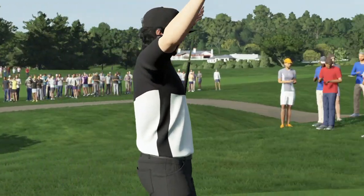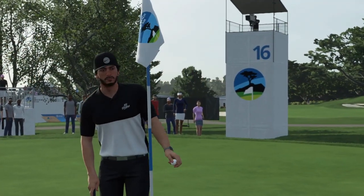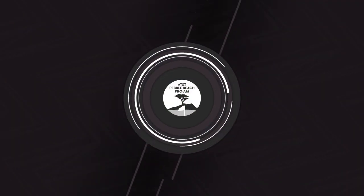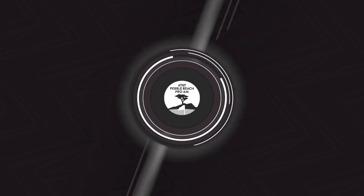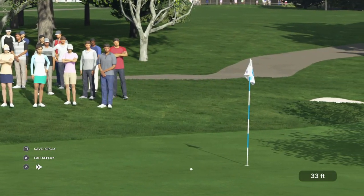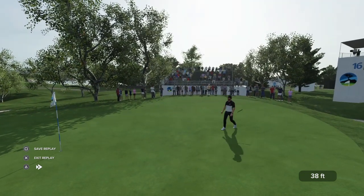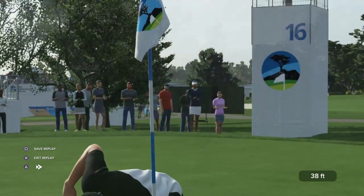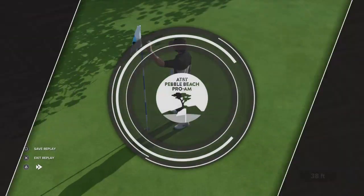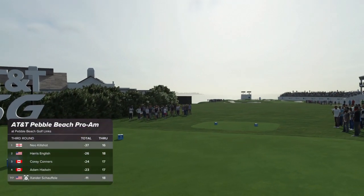Bomb. Is there anything better in the game? Moments like that deserve another look. I need to see this again because I still can't believe they hold that. Managing to maintain their position on the leaderboard.